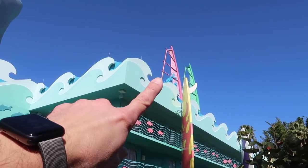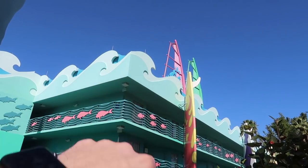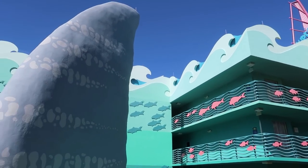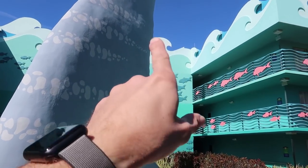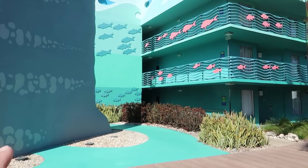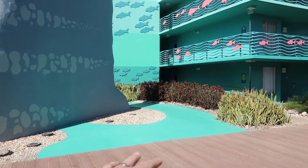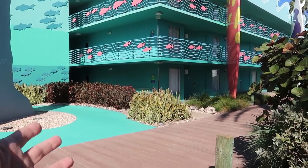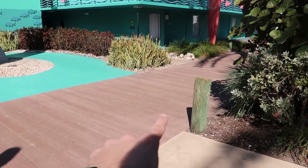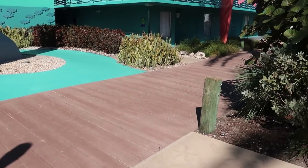It's kind of hard to see, but up here on this sail for the sailboard, it does say Surf's Up, so you know what building you're in. Here's this giant shark's fin outside, and then all the fish decorations and the waves across the top. And then next to the giant shark's fin, got this blue decorative sidewalk here and all kinds of plants that sort of look like ocean plants.